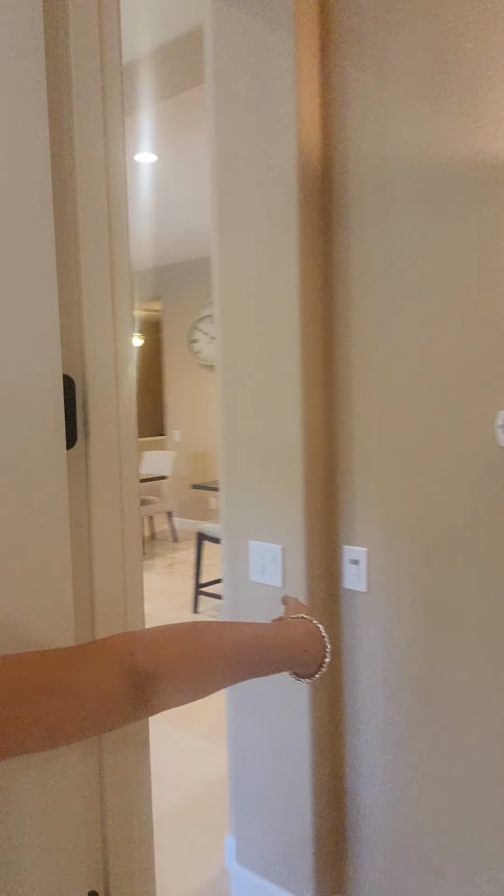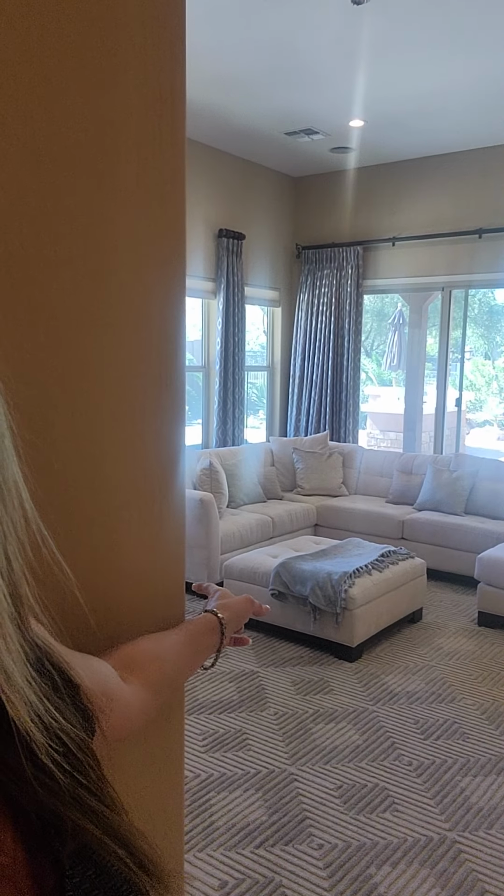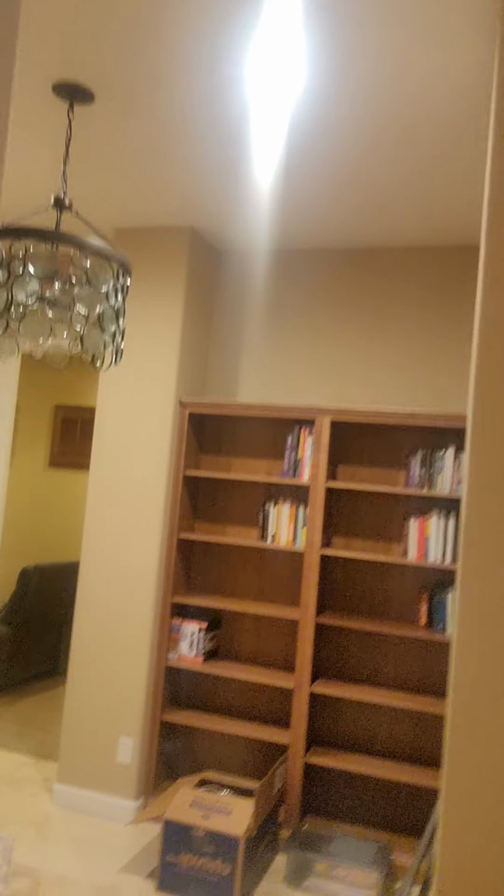Okay, so if we go this way, we're heading back to the living room. Okay, but we're not going to, now that's the kitchen, sorry, here's the living room. Okay, so we're not going to go that way. We're gonna actually turn left, and that's going to take us to the office, or the library, private library.